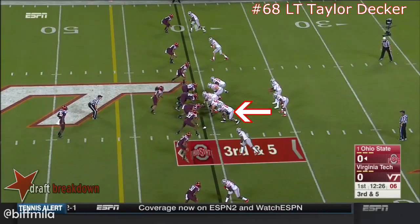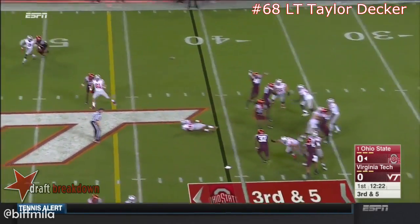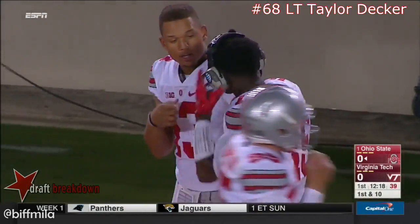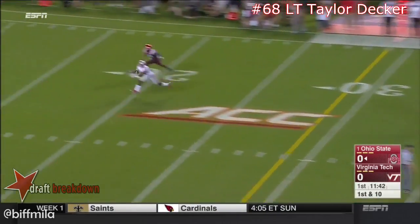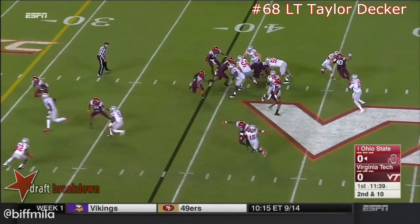And now it's Scott in the pocket. A slant and a catch. And that's Michael Thomas, who scored on a slant last year against the Hokies. Jones over the middle, had a man streaking wide open after the throw on 2nd and 10.